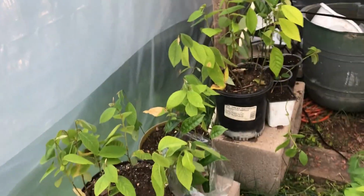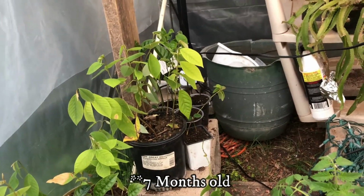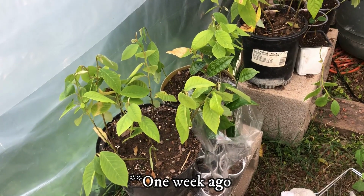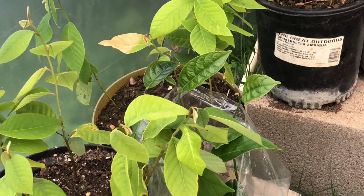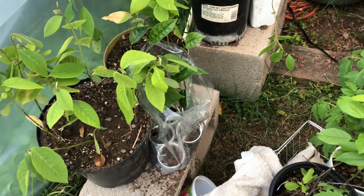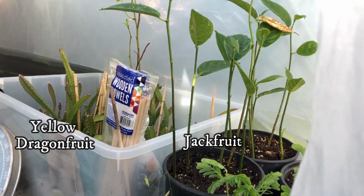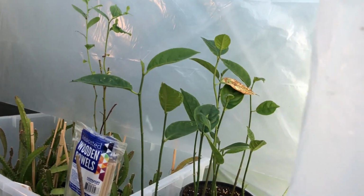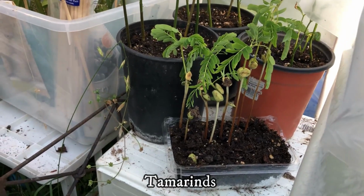Here, the ones in the pots are actually cherimoyas. I started those back in September, so they're about 6 months old now. Two weeks ago, I potted them. The thicker dark green is actually jackfruit. I started those at the beginning of the month, so they're just about a month old. They're still in their individual pots, so I'm going to repot them in a little bit. These are some more jackfruit in the black pots. I repotted those 2 weeks ago, so they're doing pretty good. And right here, I believe I put these in last week. Those are tamarinds. They're looking okay.